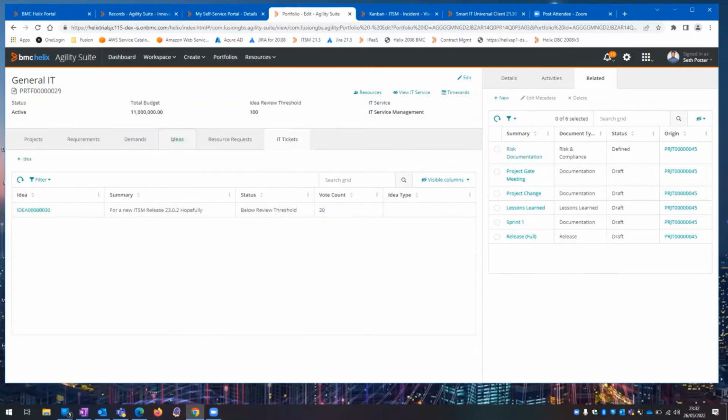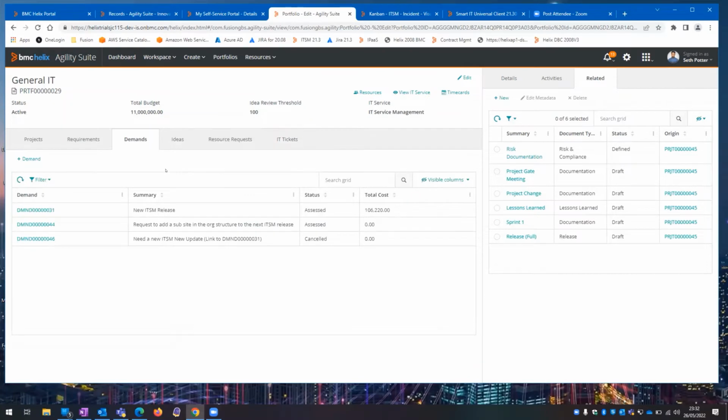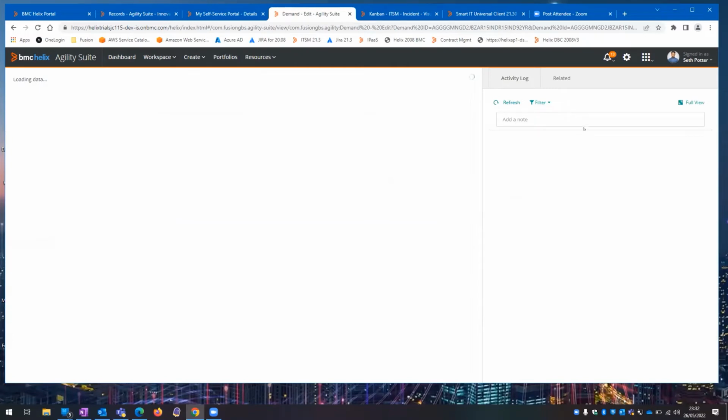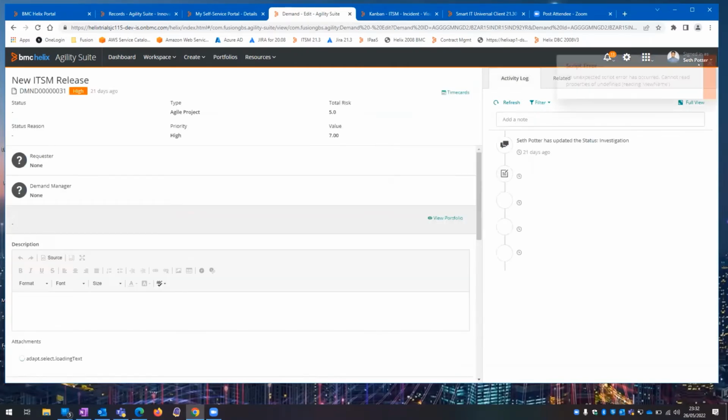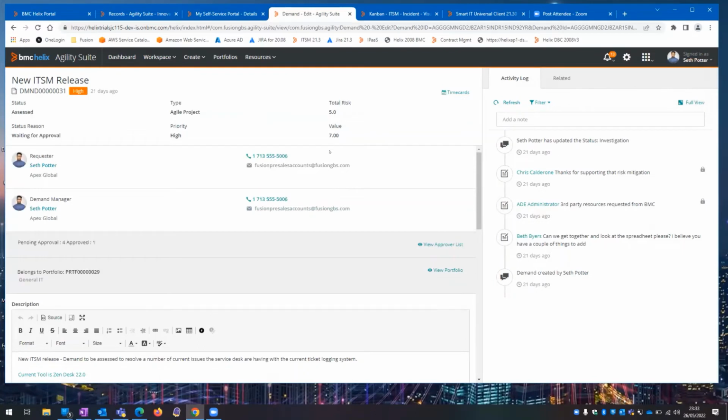Now, underneath here, you can see our idea. So we got our idea that was assessed, that popped in underneath there. We've got our vote count. We've got our demand as well, importantly. So after our idea became a demand, then I can go into this demand. And when we look into that demand, you'll see now that we've got value attributed. We've got a risk that's been calculated.